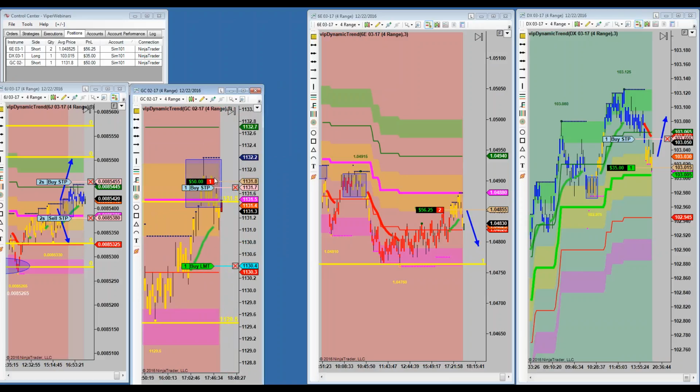Anybody want to move gold above here, the entry, or you want to keep the free trade on? Free trade would be to put it above here. We already nailed this target, so we only got one on. No? Leave it? Free trade? Okay.